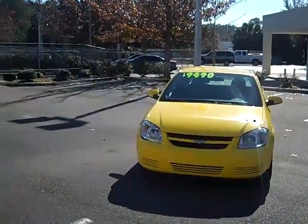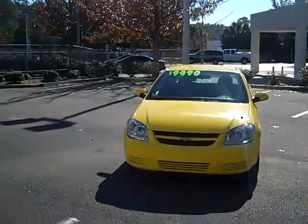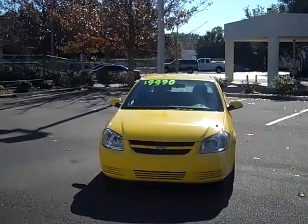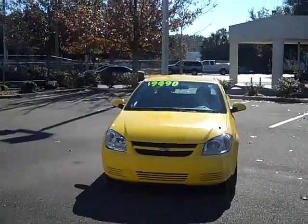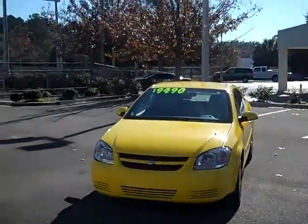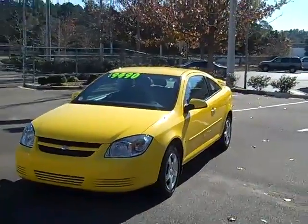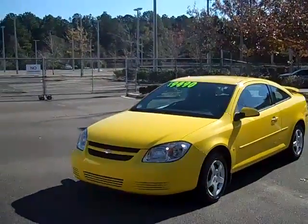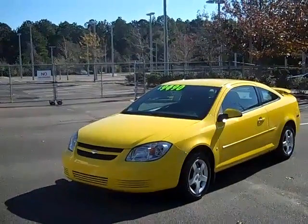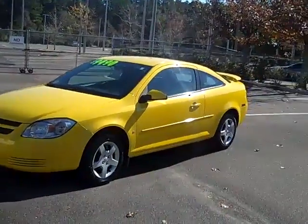Let me share a really nice car that we just got on my lot. This is a 2008 Chevy Cobalt. It's an LT Coupe two-door. Obviously yellow on the outside with black cloth interior. It is a car that has power windows, power door lock, cruise control, keyless entry, spoiler, side curtain airbags, seat impact airbags, AM/FM CD player with a plug-in for an iPod.